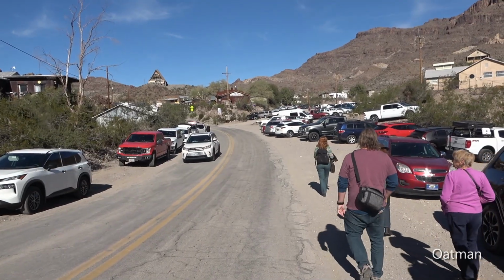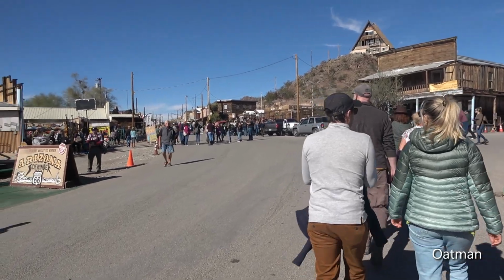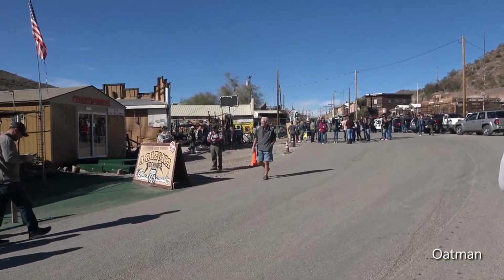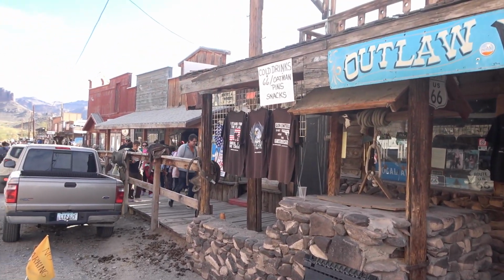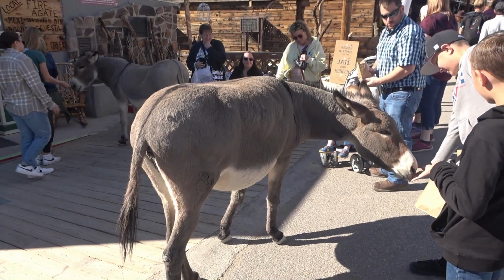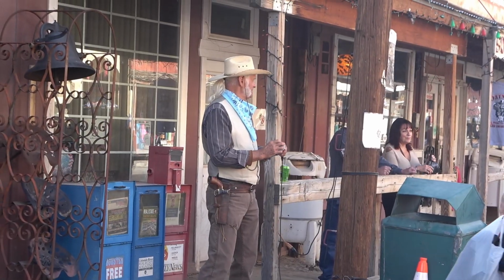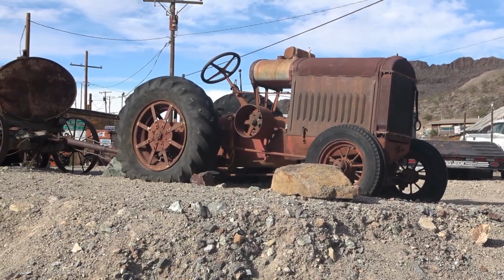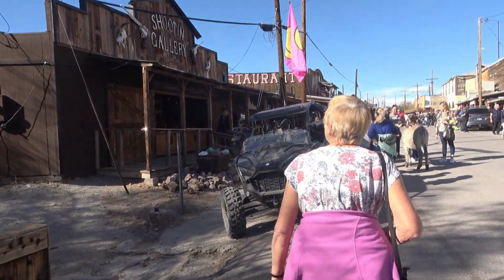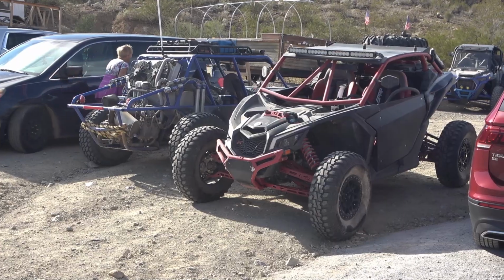It's now a small tourist town exploiting its Route 66 location and looks like a place in a western movie with its wooden sidewalks, donkeys and cowboy actors staging gunfights. The illusion was dented a bit by the tourists' cars and these buggies for hire.